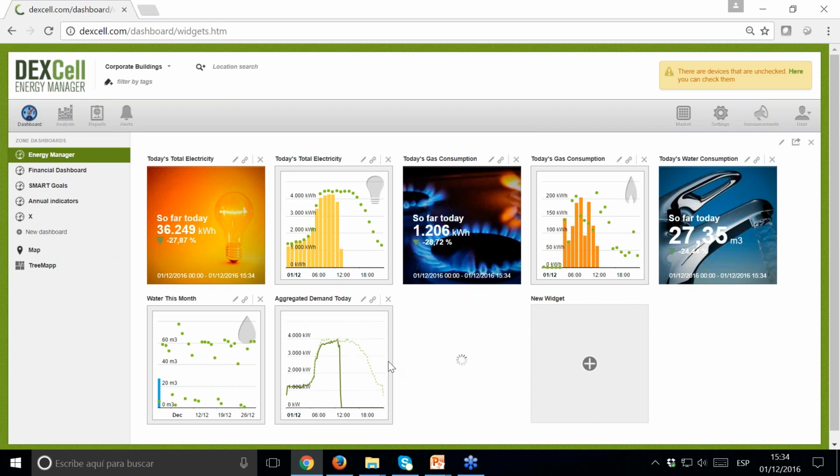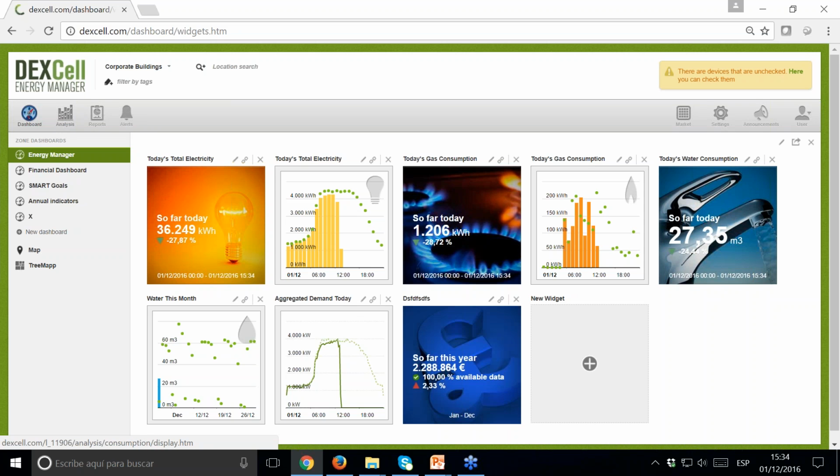Well, I'm not going to perform a full demonstration of the product because it's just targeting thermal and gas. However, Dexcell is very easy to use. You have a hierarchy selection here for the hierarchy of your project. So which building do you want to analyze? And you have the dashboard, the analysis, the reports, and the other sections in it. So it's very easy to get the inputs on where you can save energy.